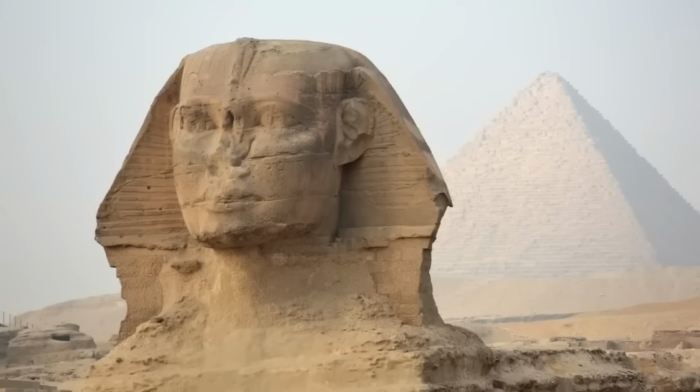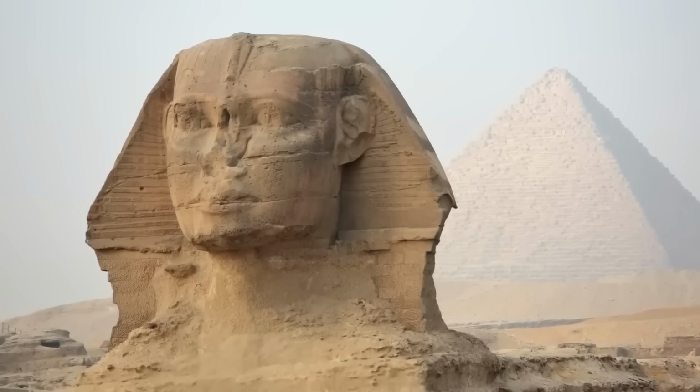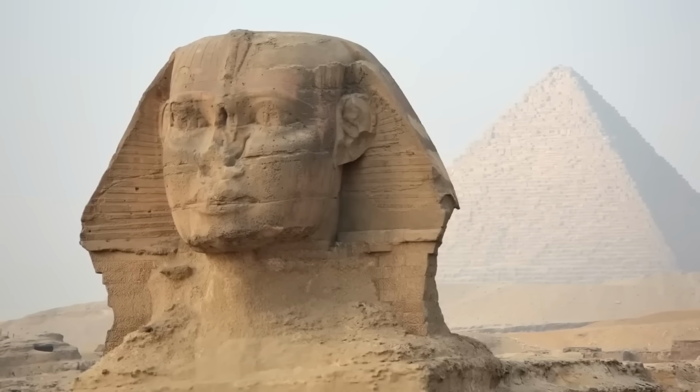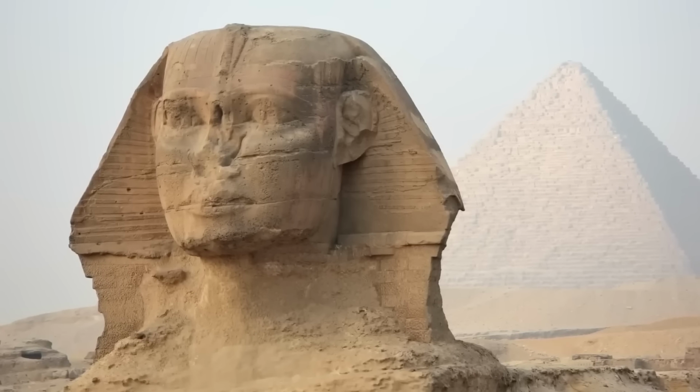Evidence for this can be found when analyzing the head-to-body ratio. In fact, the head on the Sphinx is so small that many had often believed upon first sight that it could have been ground down from a much more massive structure.